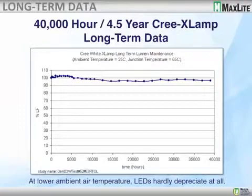Notice at the first 6,000 hours, there was reverse degradation. In other words, the lumen output actually increased the first 5,000 or 6,000 hours. This is typical in a good design. It took another 1,000 or 2,000 hours to come back to the 100% initial point. And let's just jump all the way out to 40,000 hours. We're looking at depreciation of about 3%, maybe 4%. Again, this is Celsius, that's right. It's about 70 Fahrenheit ambient, 25 Celsius ambient.